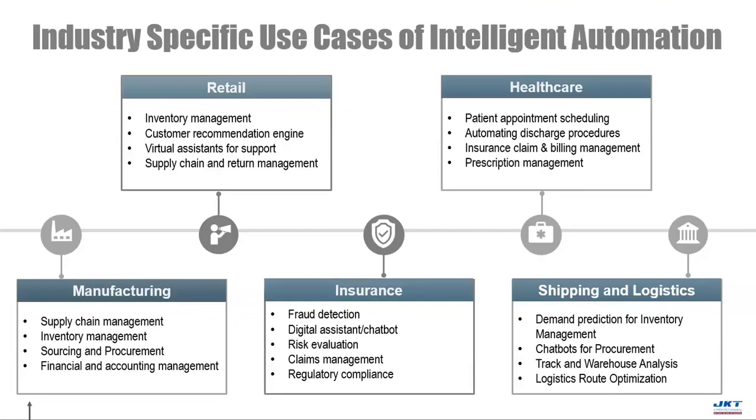So these are the processes which we can directly pick up for intelligent automation without any hassle. So then we have shipping and logistics. Here we have major usage of chatbots for procurement. We can have track and warehouse analysis. We can also optimize the logistics routes using intelligent automation.